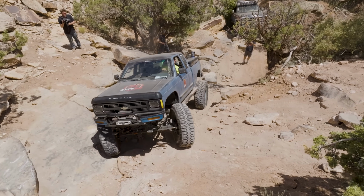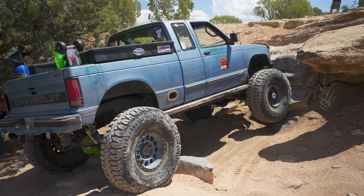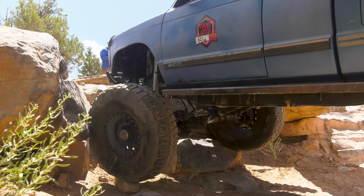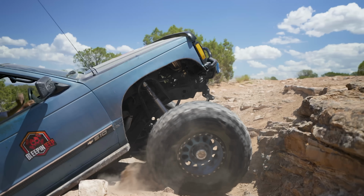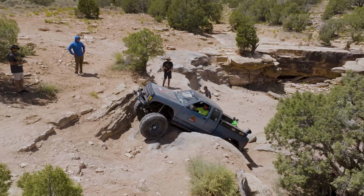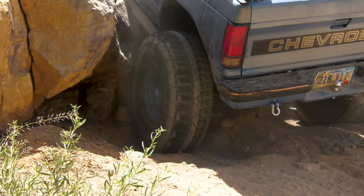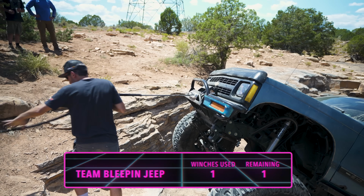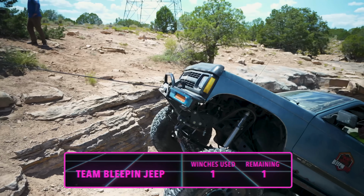The exit of this trail is insane. I mean, it's buggy territory here. The last 2 obstacles are very legit. At the very end of the trail, Colt has to winch over the last obstacle. But since he didn't winch twice like he bet, he saves his 5,000 votes, but doesn't win any extras.